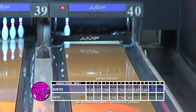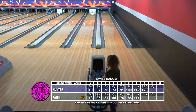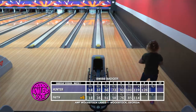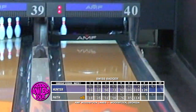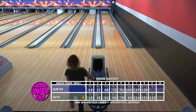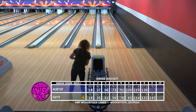And she's lucky to get away with a 9 count. That went right through the nose. But when you're in a tight match like this on a tough oil pattern, you will take easy spares. Oh! She just missed it, though. And now she hands the lead right back to Hunter. I told you marks would be at a premium.